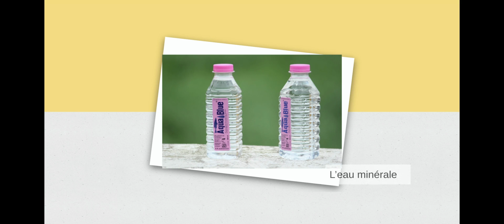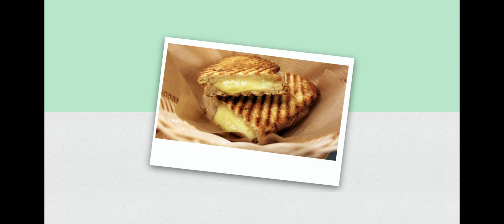Aussi, on a l'eau minérale. L'eau minérale, mineral water. OK. Aussi, on a le sandwich au fromage. Le sandwich au fromage is a cheese sandwich. Le sandwich au fromage, cheese sandwich.